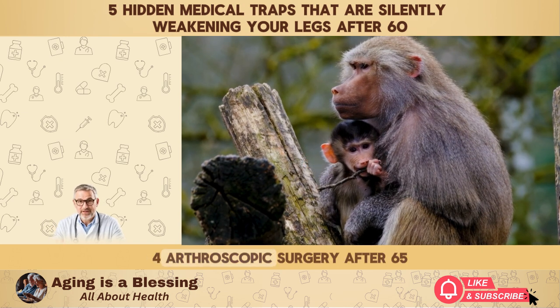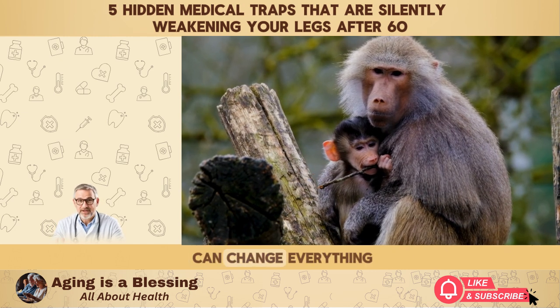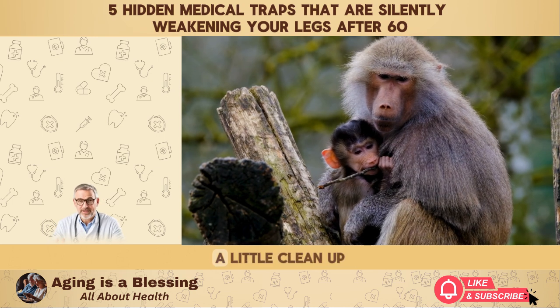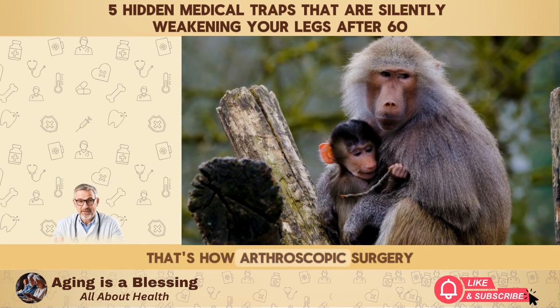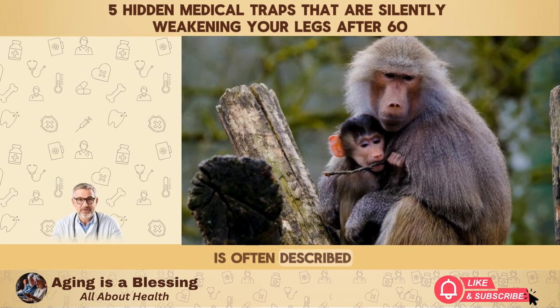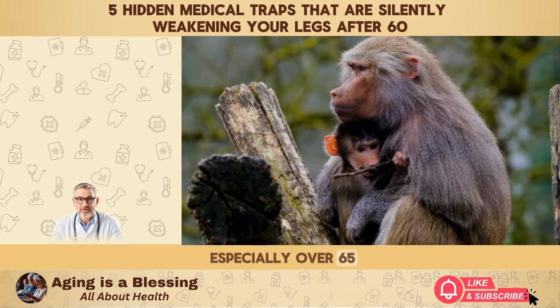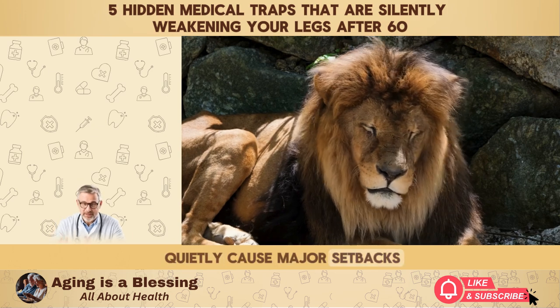4. Arthroscopic surgery after 65. A simple scope that can change everything. It's pitched as simple. Just a tiny camera, a little cleanup. In and out, same day. That's how arthroscopic surgery is often described, especially for knees and hips. But for older adults, especially over 65, this minor procedure can quietly cause major setbacks.